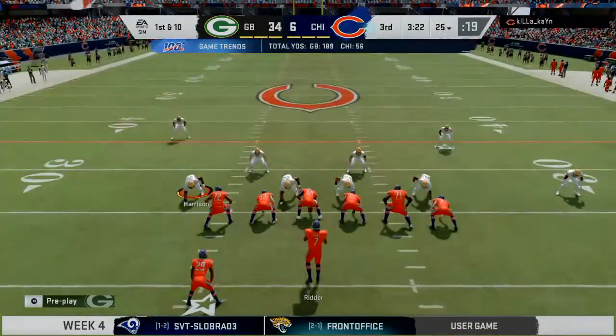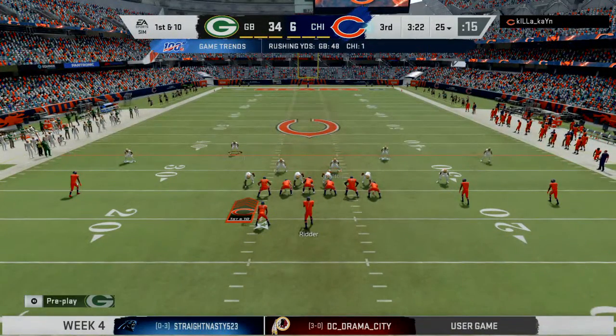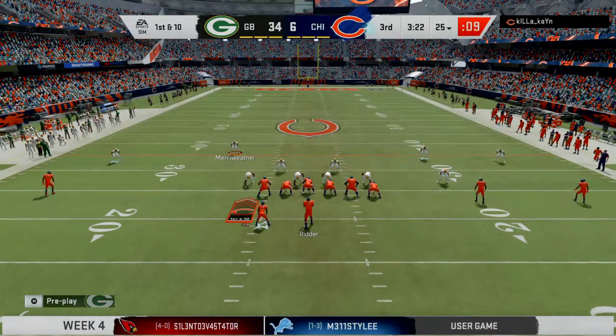The Bears offense ready to go for their next drive. They've got to dig down deep. I mean, they need something right now, really anything to cling on to. This offense has struggled.